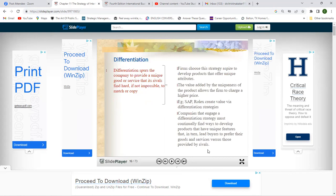Differentiation spurs a company to provide a unique good or service that rivals find hard, if not impossible, to match or copy. Firms choosing this strategy aspire to develop products or offer unique attributes. The value added by the uniqueness of the product allows the firm to charge a higher price. SAP and Rolex create value via this strategy. Companies that engage in a differentiation strategy must continually find ways to develop products with unique features that, in turn, lead buyers to prefer their goods and services over those provided by rivals.